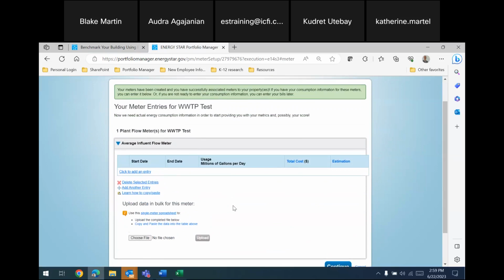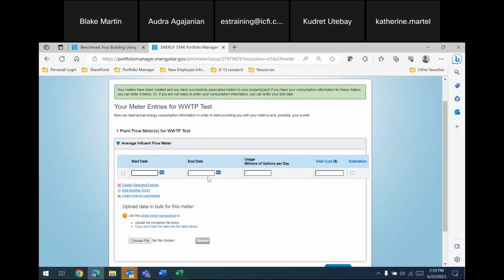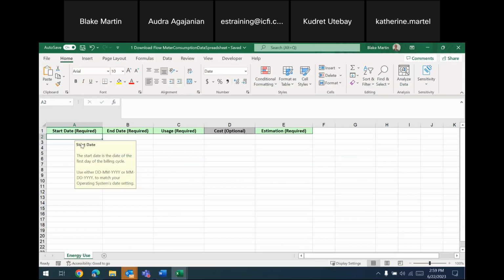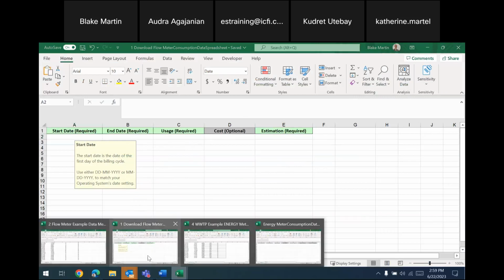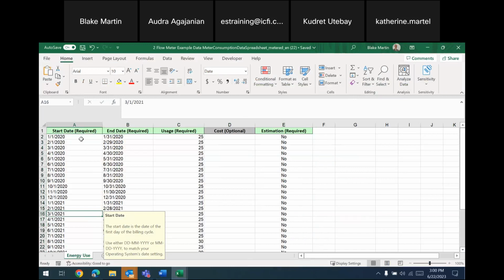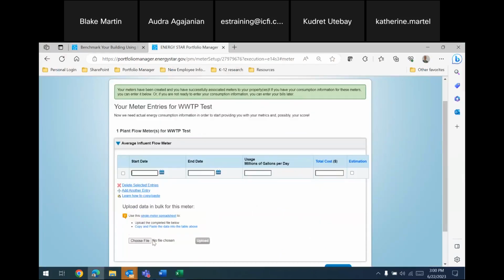This will take us to where we can add our monthly flow entries. So you can do this manually. We can click here and you can add the start date, end date, and the usage manually if you'd like. Now, if you're planning to upload multiple years of data, I would recommend downloading this spreadsheet. This spreadsheet looks like this, and you will input all the data required in order to upload it to Portfolio Manager. I have made an example for us just for the sake of time. Once you have all the data input here, you can either save this document and select choose a file on Portfolio Manager and upload that document.